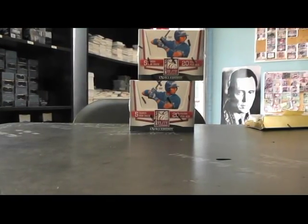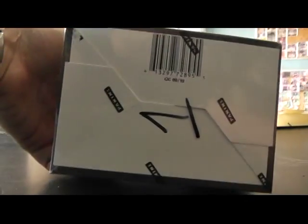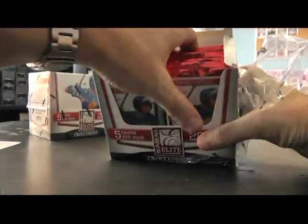All right, going to Elite Extra Baseball for Bryan. What's up, man? You're going to try two of these 2010. Box number three, box number one. Here we go, man. 2010 Elite Extra. Read all about it.